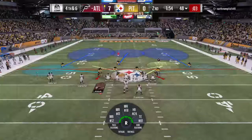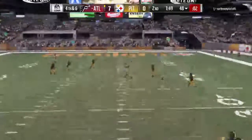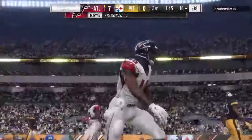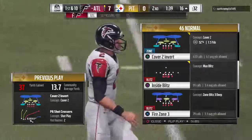Jones will come now in motion right. Here we go on 4th down with Ryan. He's going to sling this deep down. That's caught inside the 20. A pickup there of 37. And it'll give the Falcons a first down. And they pick up the first down on a 4th down play.